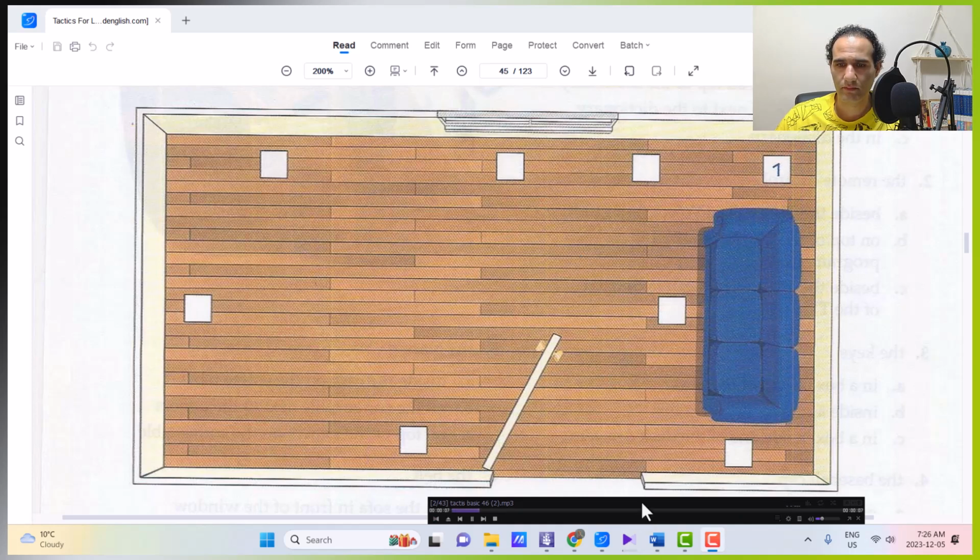So I am playing it the first time non-stop for you. Just find the items, okay?